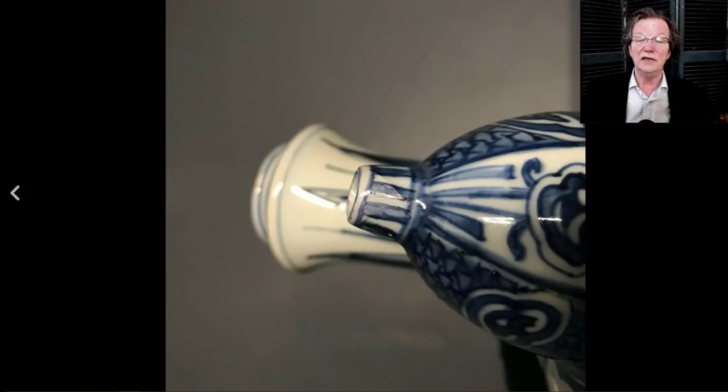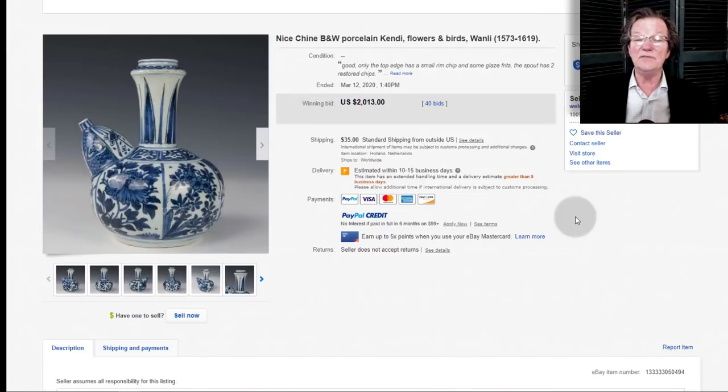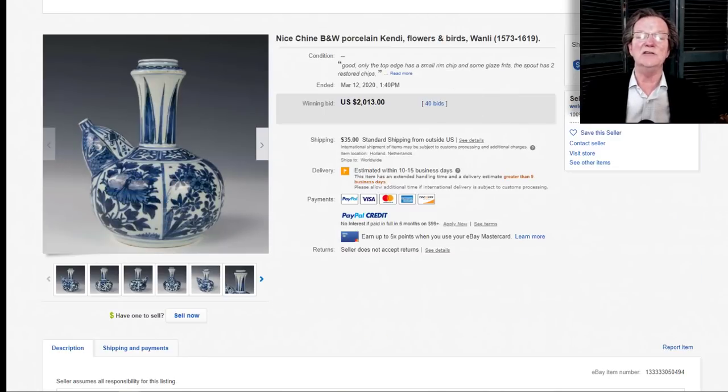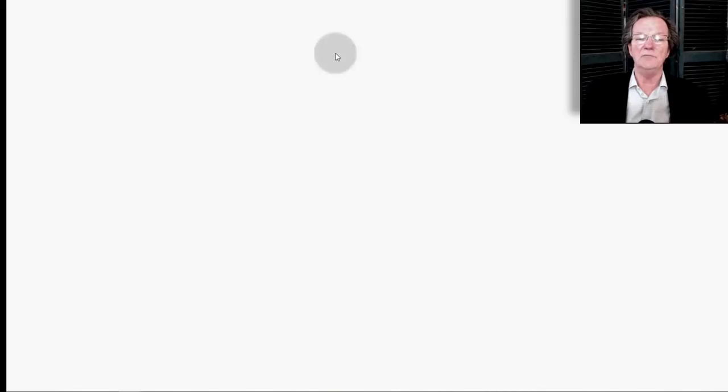Here's an angle shot of the tip of the spout and all that, and it ended up selling for $2,013, which is right about in the mid range of what these bring. It wasn't a big price, and it wasn't a small price. Apparently, there was a small repaired nick to the tip of the spout, but that was it. It was reattached, but it was very small. I don't think that mattered much.